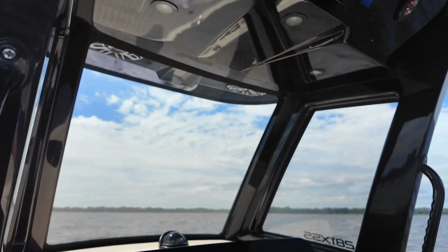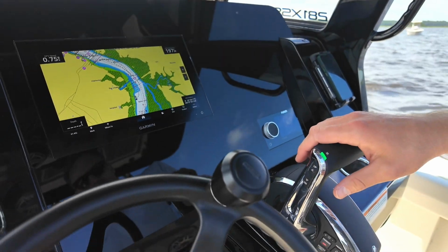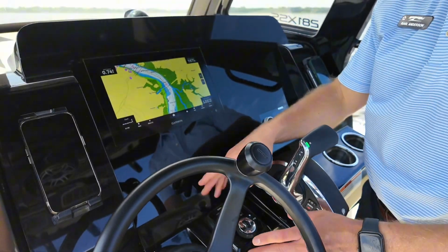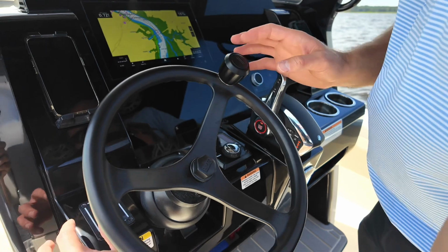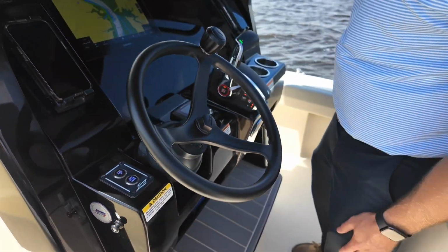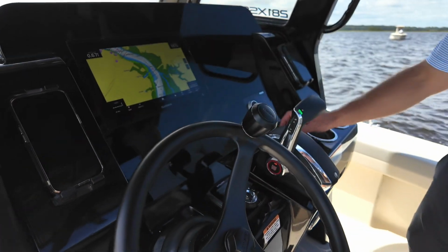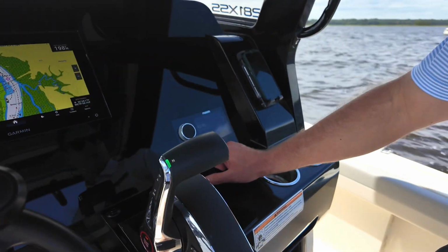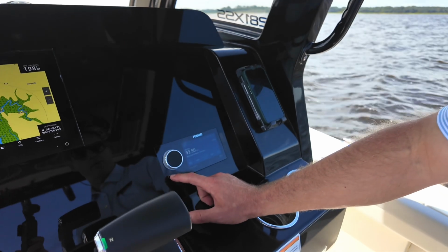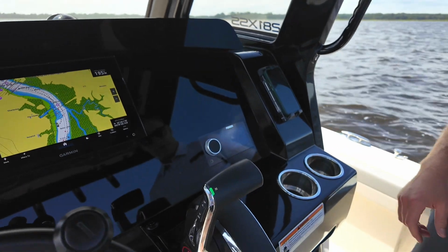Coming down to the dash, black bezel, 12-inch Garmin screen, digital throttle and shift with that Mercury Verado, zip wake tabs. We have our jack plate controls here. Induction style phone chargers that lock your phones into place. Got a Fusion head unit. Great sound on this boat. AM, FM, Bluetooth, everything you need.